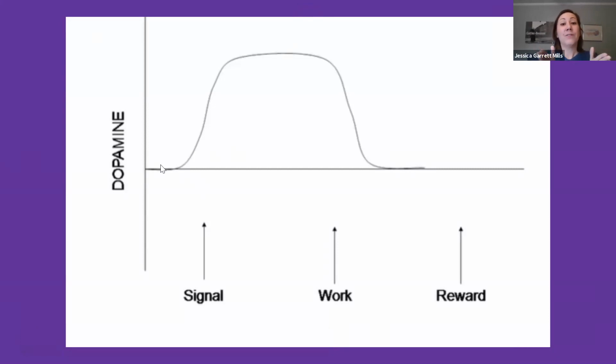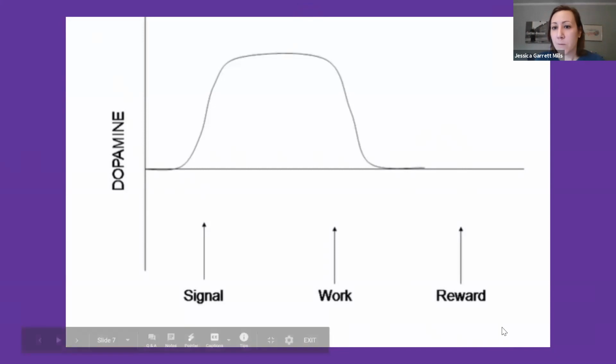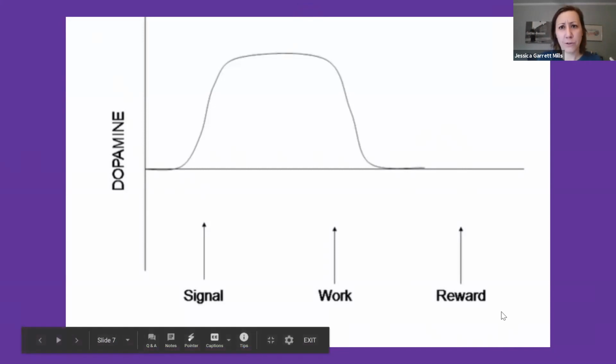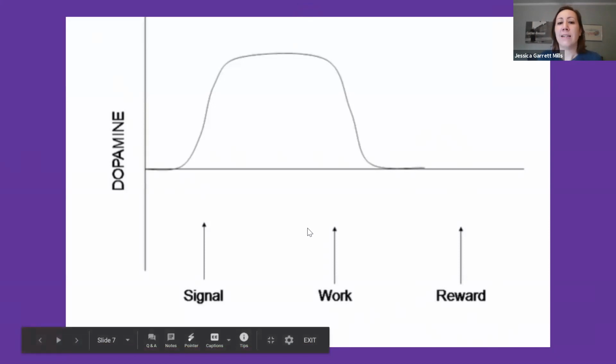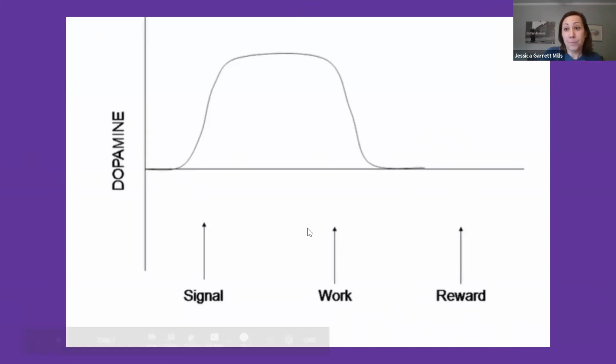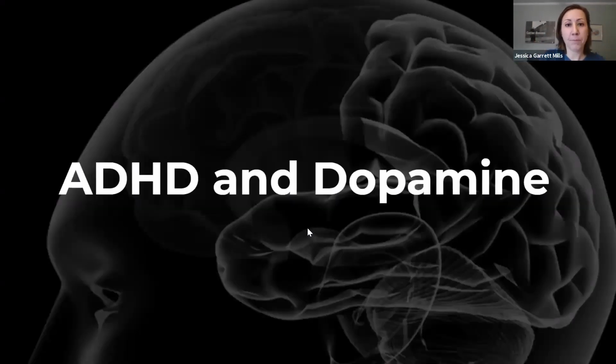Okay, so we reduce the interval between signal, work, and reward. We might also really celebrate these accomplishments so that the reward is much more than a neurotypical student would need. Throw a little party, which then strengthens the signal, work, reward feedback loop for that kid.